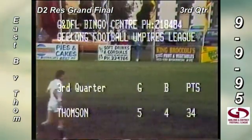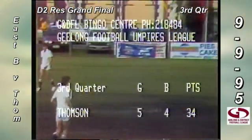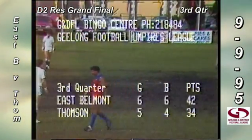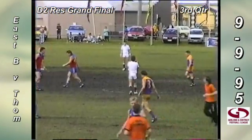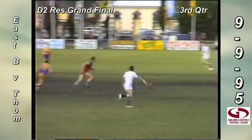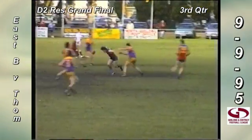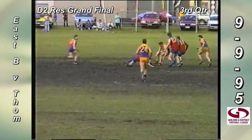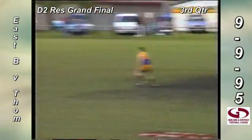East Belmont have come out bouncing in the third term. Third quarter scoreboard shows now that East Belmont 6-6-42. It's actually 6-7-43 on the scoreboard, and Thomson 5-4-34, and Brett Revere's done it again. And 23.5 minutes gone. The ball's bounced down back in the centre, trying to crash his way through there. Glenn Newton, he's controlled the football nearly, just lost it at the last minute.